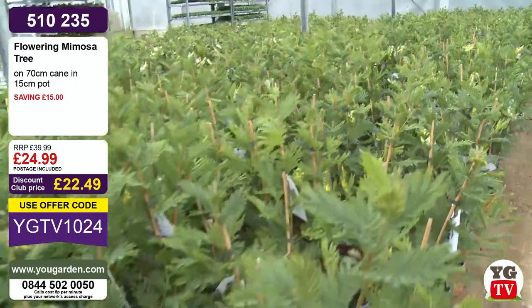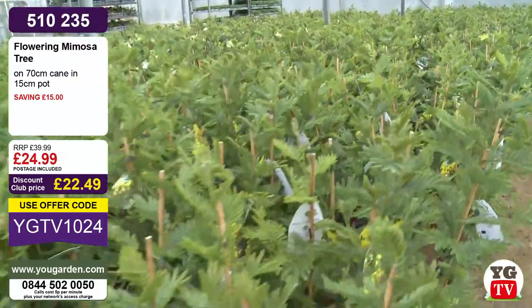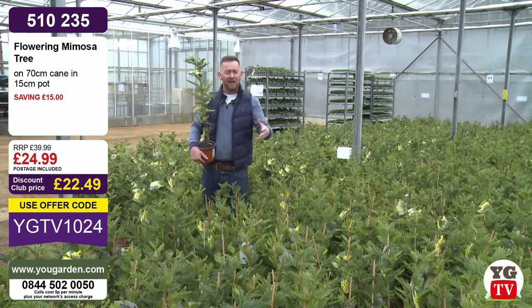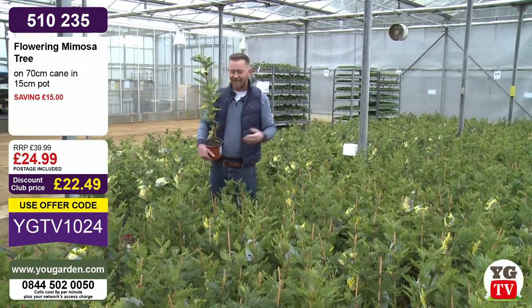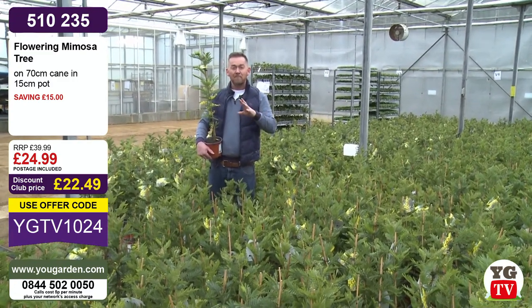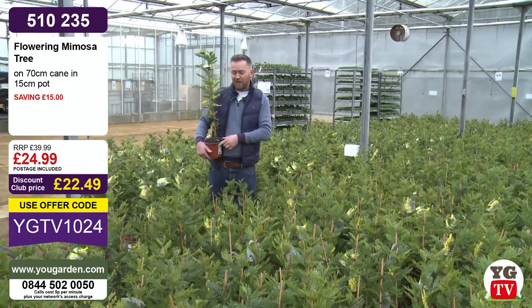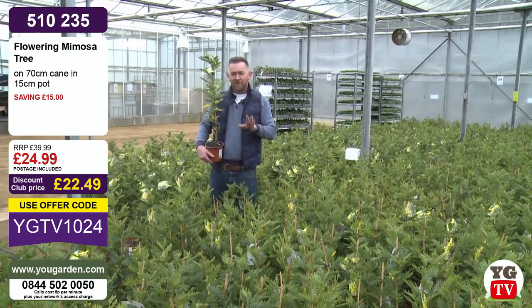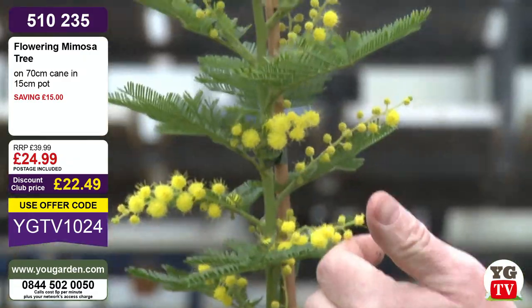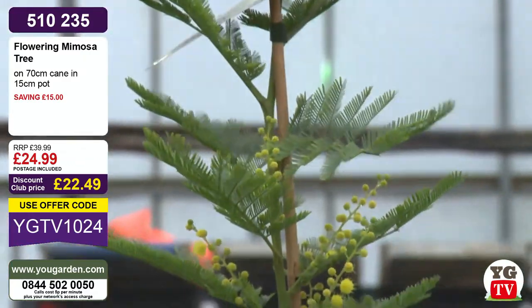For those of you that don't know the mimosa, it's a fabulous, fabulous plant. It comes from the Mediterranean, so you find it in France, Spain. I've seen these in New Zealand. And what is wonderful, at this time of the year, they burst into flower. And I've just found one here. This is slightly ahead of the others. But look, these gorgeous yellow pom-pom flowers are beginning to burst open.